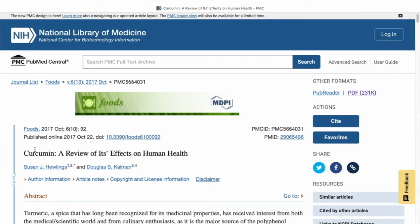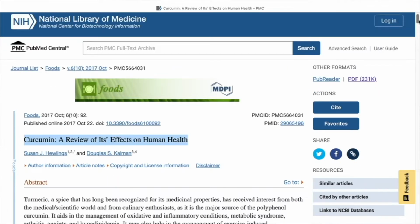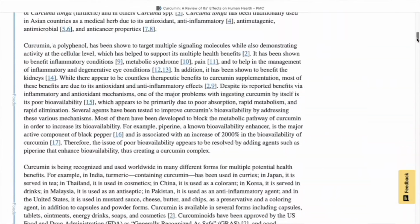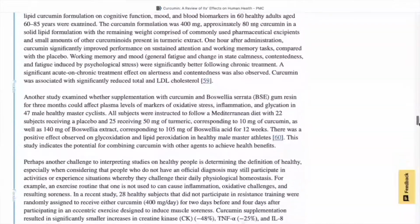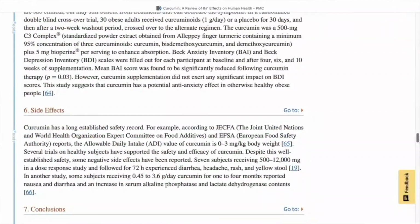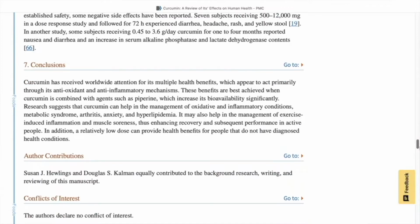Recent studies have shown that curcumin, the active ingredient within turmeric, could actually be really beneficial to our health. In 2017, a paper was published online which showed that consuming curcumin could help with the management of oxidative and inflammatory conditions, metabolic syndrome where people struggle to keep their weight down, arthritis, anxiety and hyperlipidemia, which is basically reducing bad cholesterol and increasing good cholesterol.